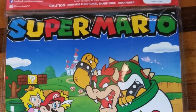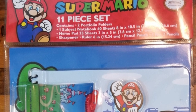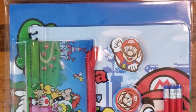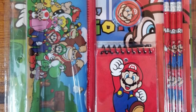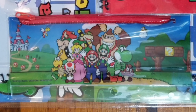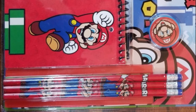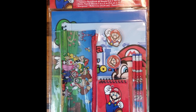But let's face it, you and I come from a generation growing up when this was the cool stuff to have. That was how you showed how cool you were in school, was the different kind of pencil and folders and eraser set you had and your pencil holder and all that other stuff. I love that this has all of that stuff. It does. Eleven pieces. It's got your pencil sharpener, your pencil holder, notebook, pencils, little spiral notebook, folder, everything. Now you're schooling with power.